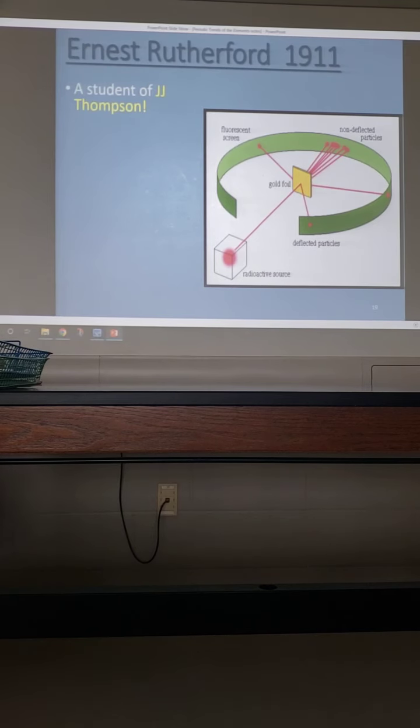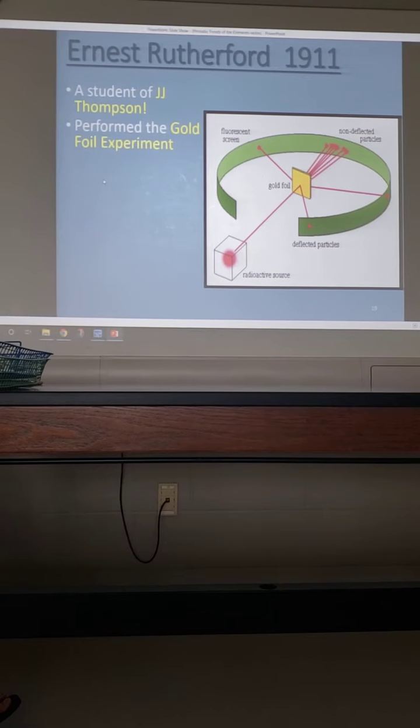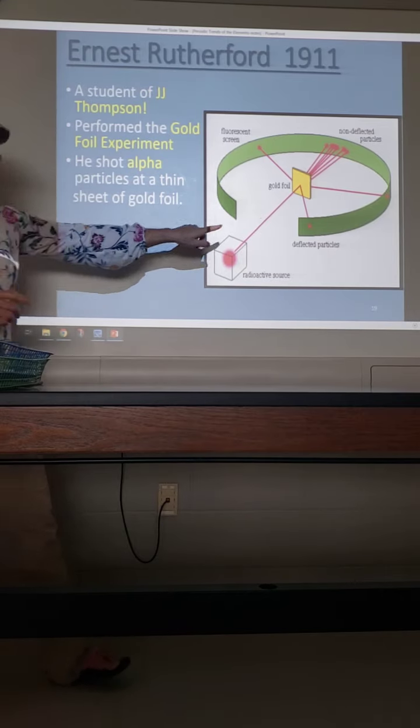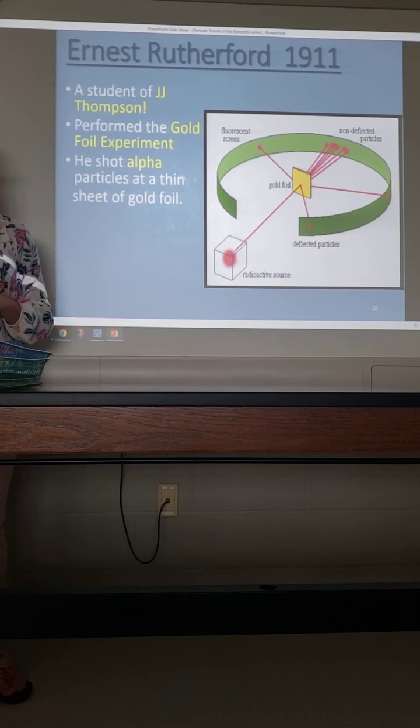in into your notes. So again, Ernest Rutherford was a student of J.J. Thomson, so he was involved in that whole plum pudding business, and he's the one that set up the gold foil experiment. And so those positive alpha particles went through and all the way through that gold for the most part. But then there were just those few random particles that just repelled and went all over, unexpectedly landing in other spots along that fluorescent screen.